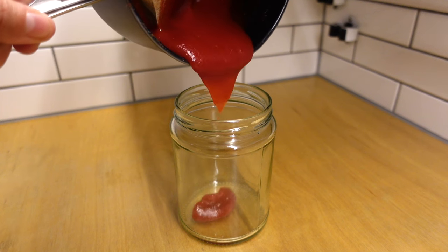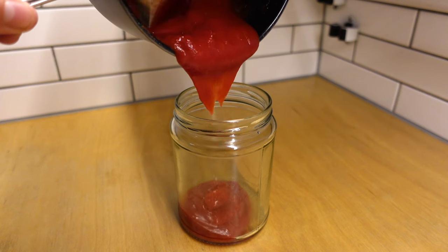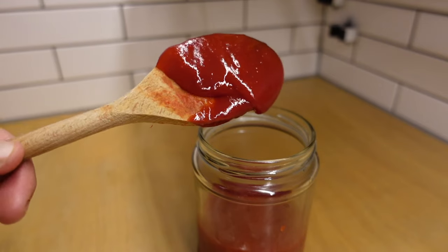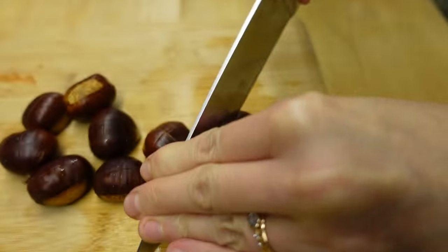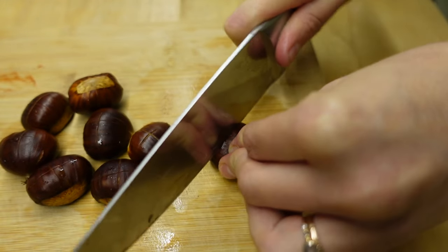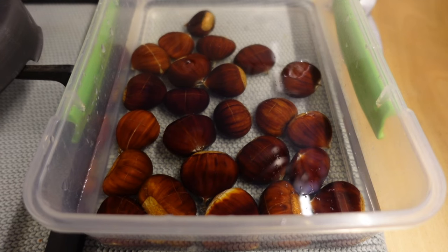Once it had cooled a little bit, I poured it into a jar. I'm not canning this jam, as we intend to eat it in about a week's time, so no need to sterilise the jar in this case, and we'll store it in the fridge for a week or two. Next, I spent a bit of time preparing the chestnuts. First I rinsed them all, and then began cutting a cross in the skin of each one, before soaking them in water for at least 20 minutes.